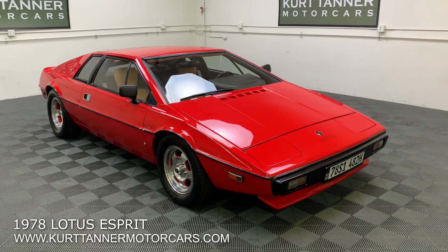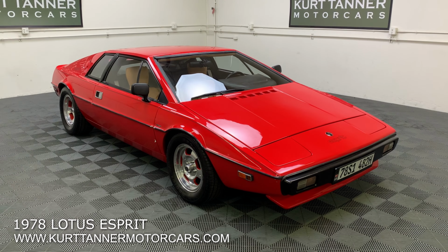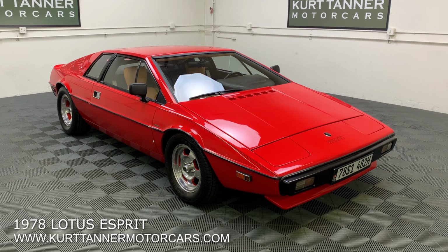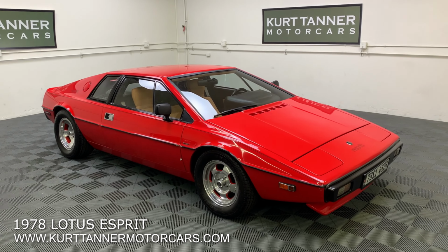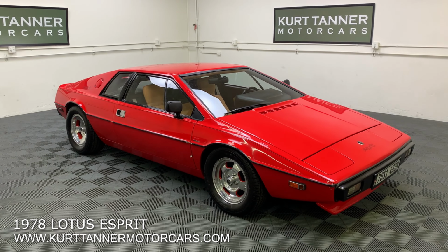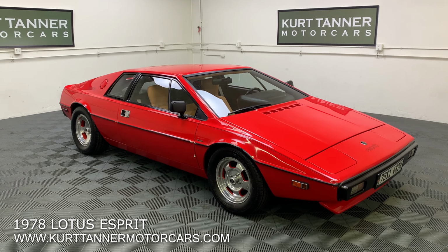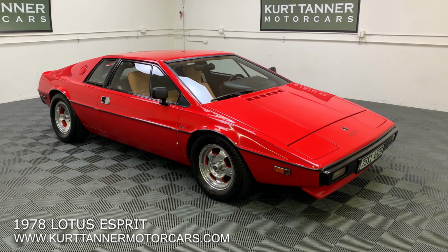And there it is, 1978 Lotus Esprit Series 1, Calypso red, tan interior, roughly 78,000 miles, but really well sorted out mechanically. 5-speed Wolfrace alloy wheels. Please view the driving video coming shortly. You'll be impressed. And this car's for sale on our website, www.kurttannermotorcars.com.